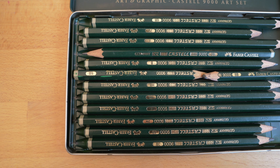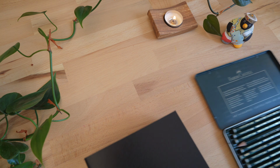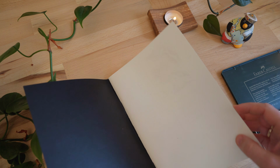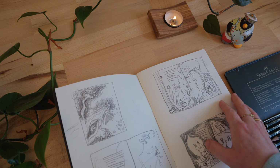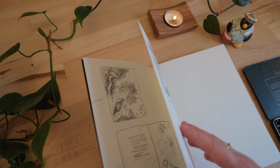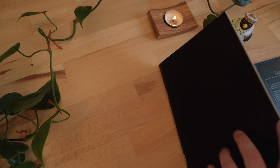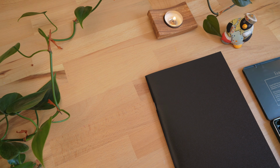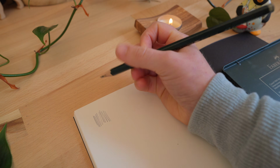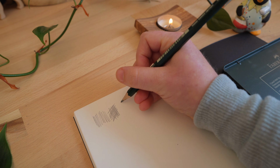I used them mostly to make my sketches or pre-sketches of other paintings. Like here in this sketchbook I was drawing some thumbnails for a story I wanted to illustrate. I don't happen to make much pencil drawings, but I use them from time to time, especially when I need more graduated tones from the harder lines to the softer and darker thick lines.